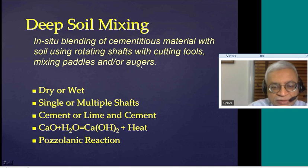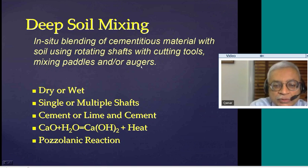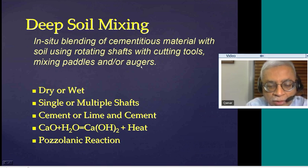So what is deep soil mixing? It is an in situ blending of cementitious material with soil using rotating shafts with cutting tools and mixing paddles and augers. And it can be done both as a dry method or a wet method. And you can have multiple shafts, and I'll show you some of the equipment that was used for it.